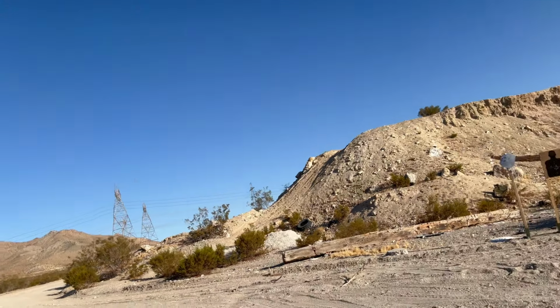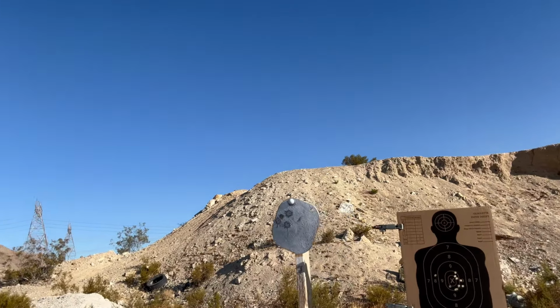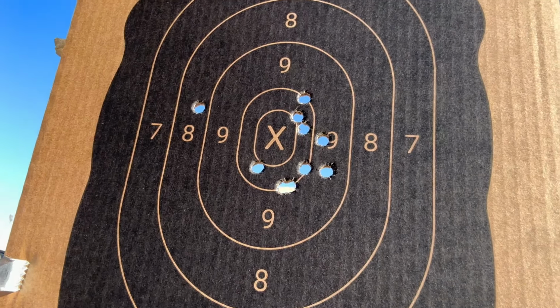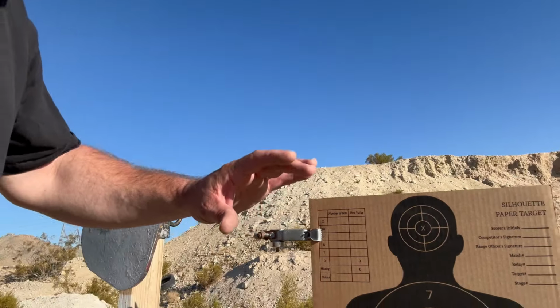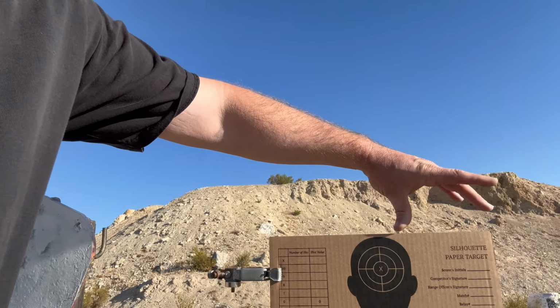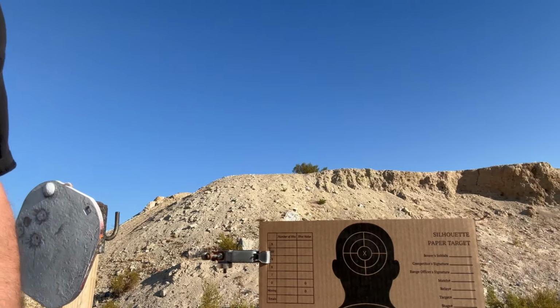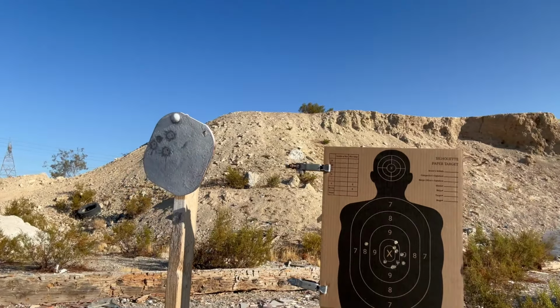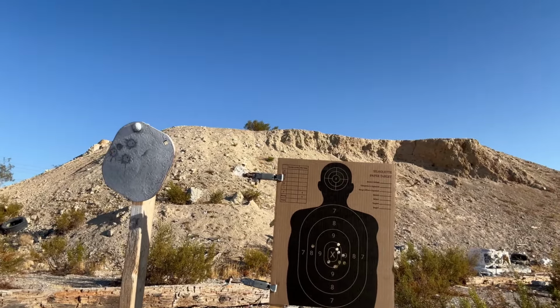Let's see how we did. I'd say that's a pretty decent group. I mean, on the sheet itself, my hands aren't the largest, so it's about, gosh, maybe a 12 inch by 13 inch target, or 12 inch by 18 inch target. So I feel pretty good. Definitely something I'm gonna end up adding onto my carry rotation for sure.